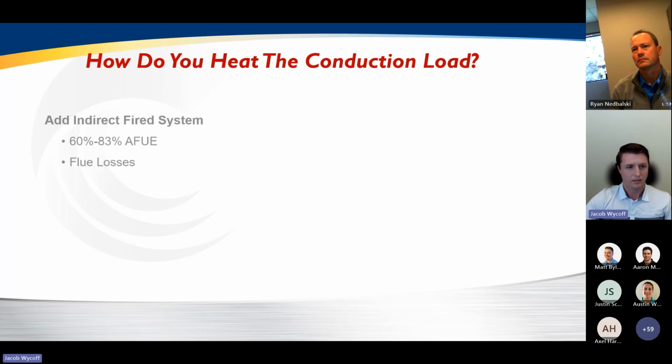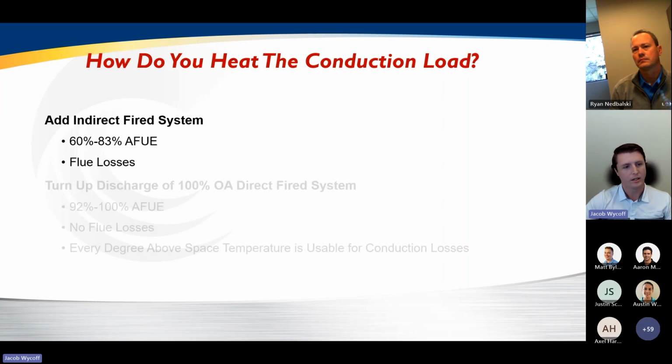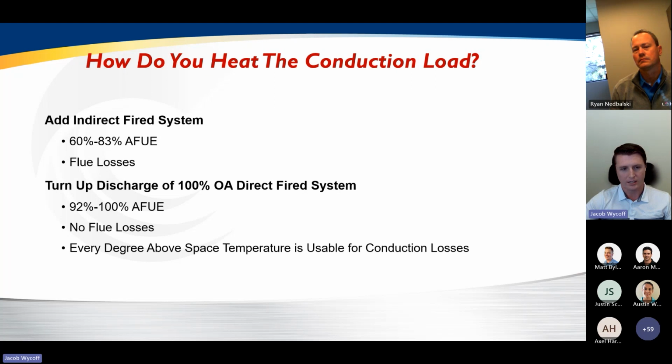Remember this example because we'll jump back into this in a couple slides. But what about the conduction load? So one way you could do it is you can add an indirect fired system at the efficiencies we discussed previously, with the benefit being that you could theoretically recirculate your indoor air through this indirect fired system. But another way to do it, and what we would consider the better way, is to simply turn up the discharge of the 100% outside air direct fired system that you already have to heat the air load of the building. You're going to get your direct fired efficiencies, and every degree you raise your discharge temperature above the space temperature, you're going to get heat BTUs that are usable to cover those conduction losses. We call those BTUs usable BTUs or net BTUs because they're able to be used to cover conduction losses rather than just the air load.